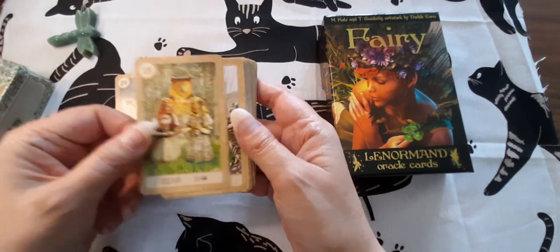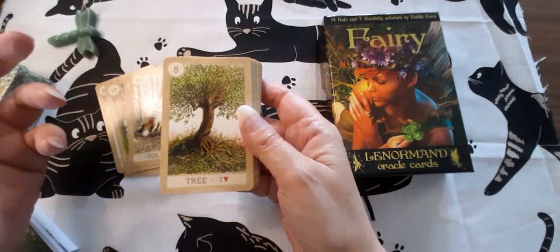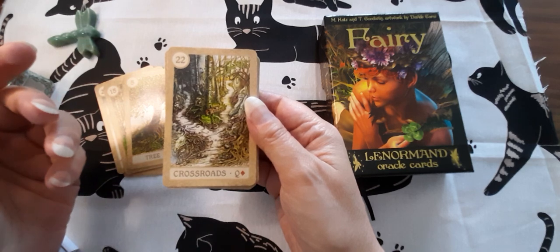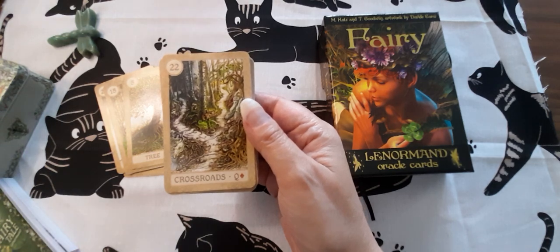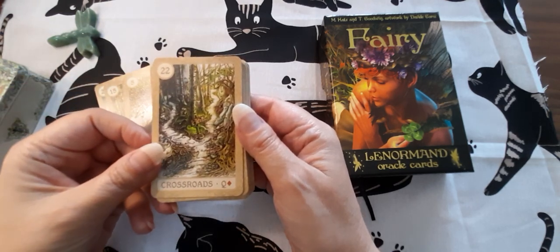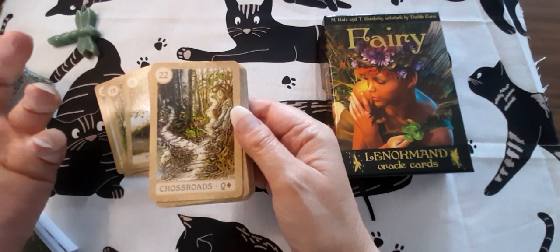From what I've learned so far about Lenormand, each of these cards has a very specific interpretation, and I guess I've grown up and spent 30 odd years using tarot, which has more fixed interpretations, especially if you're using traditional decks like Rider-Waite-Smith decks. But tarot is also incredibly intuitive, and I think you're encouraged with tarot to use your intuition to add depth and layers to your readings.